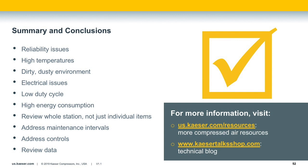Don't forget to reassess your maintenance intervals based on your site conditions, as well as evaluate whether a master controller can improve your system. The best way to understand your system is to look at data.